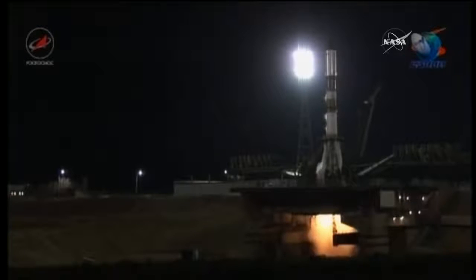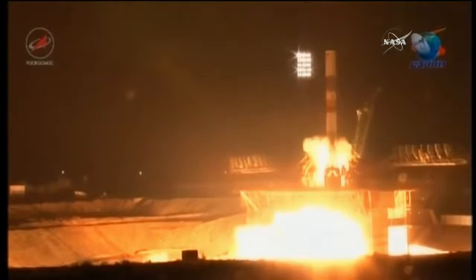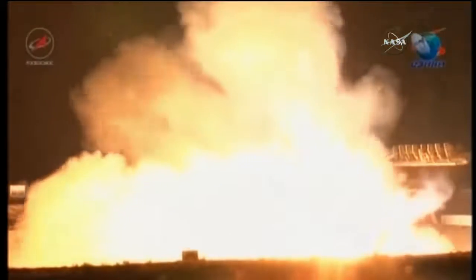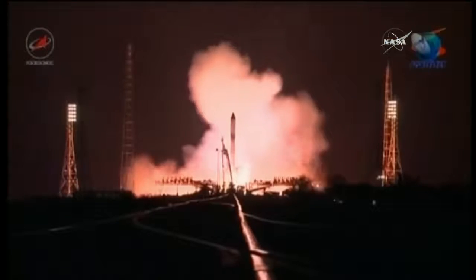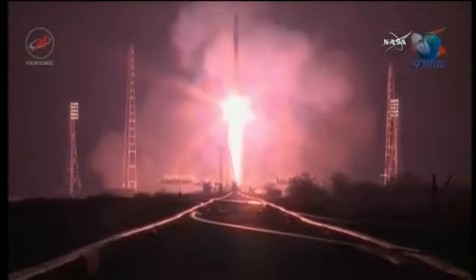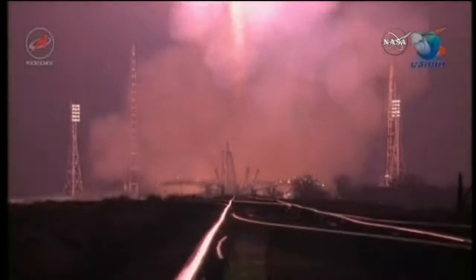We have main engine start. Engines coming up to turbo speed. All engines at flight speed. And liftoff. We have liftoff of the 65th Progress resupply vehicle, beginning a 2-day journey to the International Space Station.